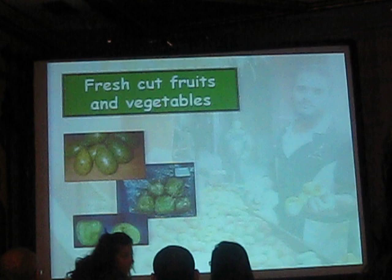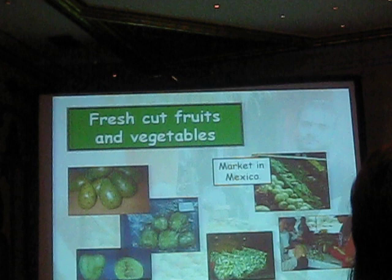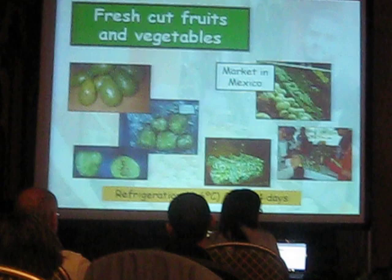This photo was taken by Armida Rodriguez in Hermosillo, Sonora, and this is also in Hermosillo, a little packaging, preparing fresh cut carrots. The cactus pear and the cactus must be maintained in refrigeration, and the shelf storage could be 7 or 14 days, not more than this.